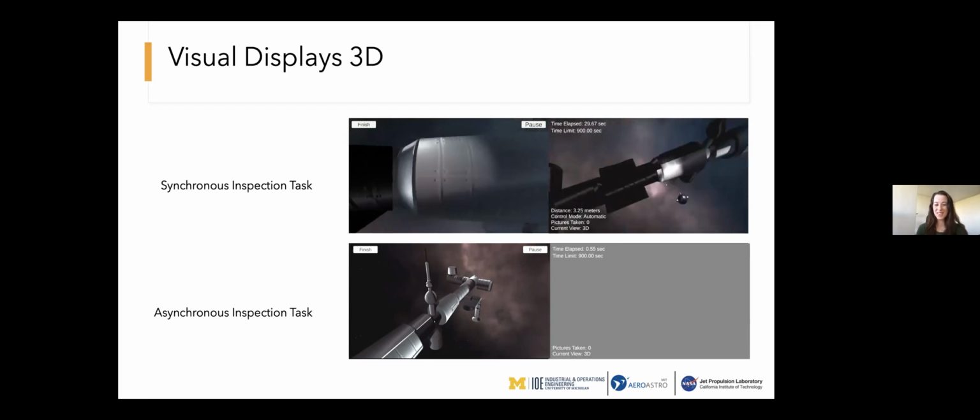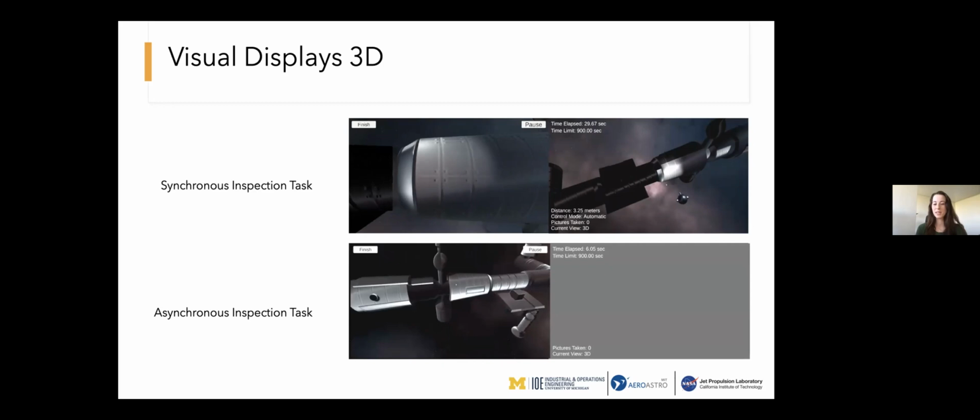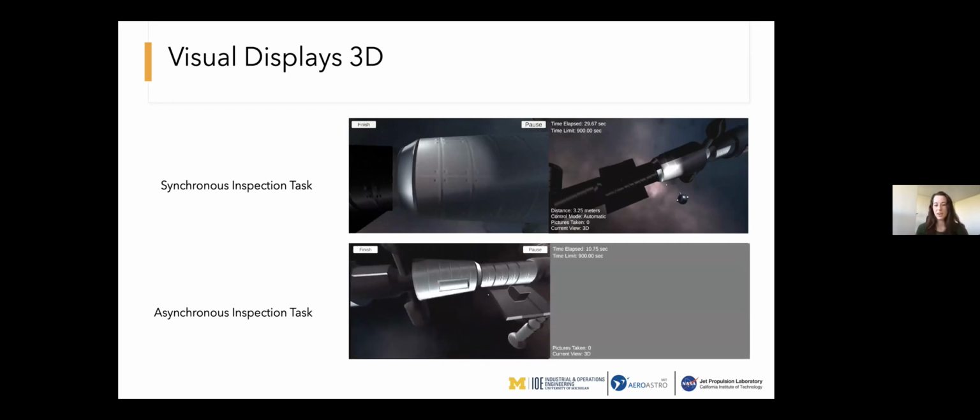And then for the asynchronous review, what you have is that same CAD model, but it's now just on the left screen. And so our operators would just manipulate it and detect anomalies there on that screen.